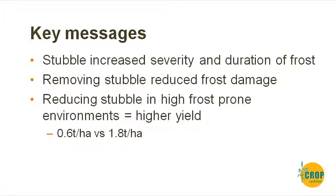Removing stubble has been shown to reduce frost damage, and reducing stubble in high frost-prone areas can result in higher yields, therefore lower economic loss. And we found that at the Nibbing site in 2013, with yield differences between 0.6 and 1.8 tonnes per hectare. Thank you.